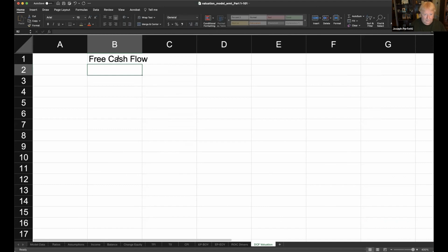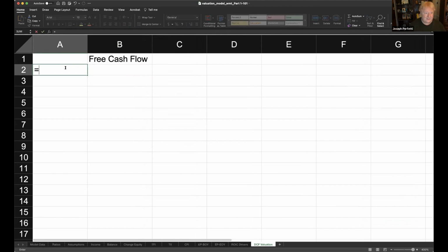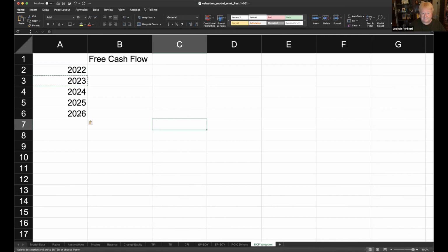The first 5 years of free cash flow are forecasted in the model. So in cell A2 here, I'm just going to do a relative reference off the CFI to my first year of forecast, which is H2. 2022 is the first year of forecast, again a relative reference. We're forecasting 6 years, but the first 5 are what we're going to call the defined forecast period. So I'm going to take 2022, add a year to that, and then add 3 more years after that, copying and pasting this down so that we go through 2026 on a relative basis. These are the next 5 years.